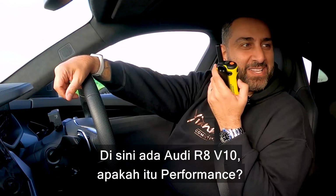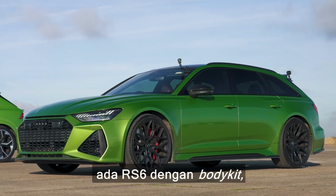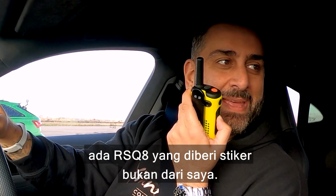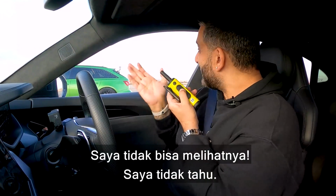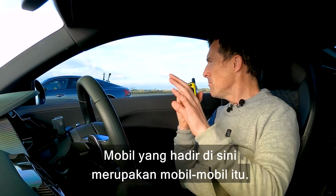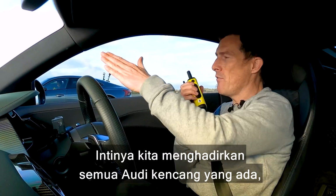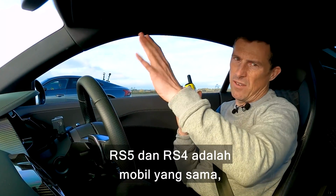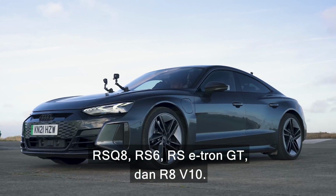What cars we got? So we have an Audi R8 V10. Is that a Performance? Looks like a Performance. I'm in an e-tron. We've got an RS6 with a body kit. We've got an RSQ8 that's been wrapped, not by me. I don't even know what's on the other side. Is there an RS5 and an RS3? Basically we've got every performance Audi pretty much: RS3, RS5, RS4, RSQ8, RS6, RS e-tron GT and R8 V10.